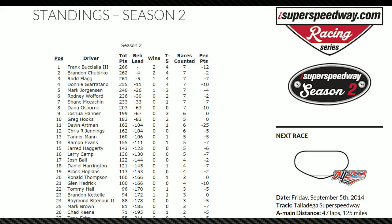This championship could take a complete swing at any moment in this race. Donnie Giartano is not too far behind as well at 255 points, 11 points shy of Frank. And then in fifth, we've got Mark Jorgensen, 26 points back. So he's still in this thing too with a lot of races to go. In fact, there's only about 33 points separating the top 7 guys. We've got Rodney Wofford and Shane McEachin in there too.